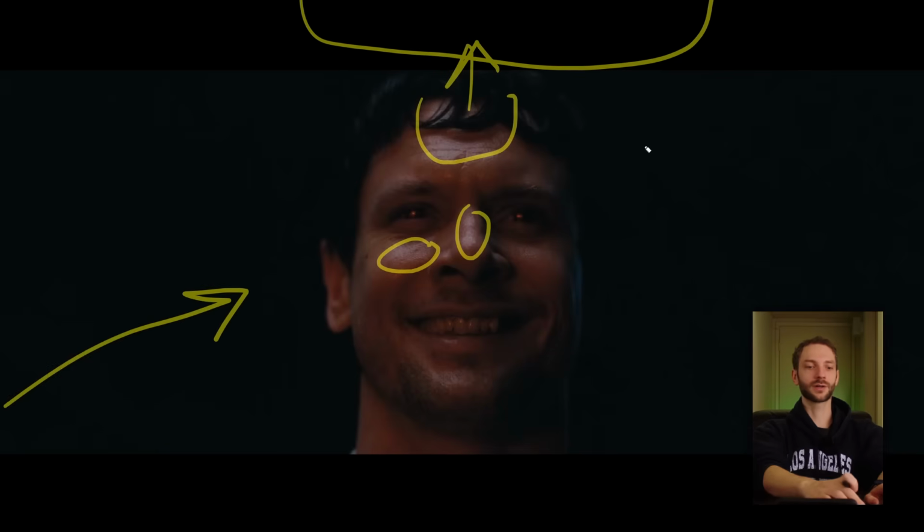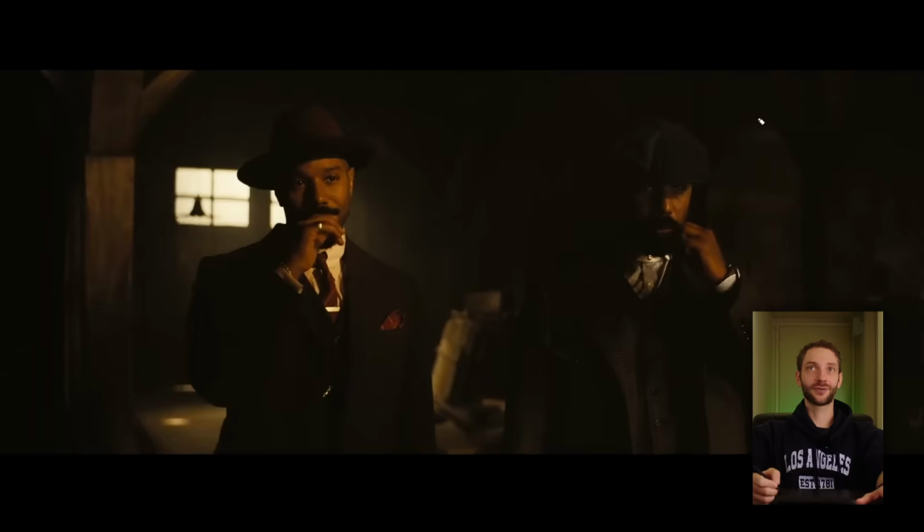Really beautiful work. Props to the DP. Every frame is so satisfying to look at. I mean, this is beautiful stuff. I haven't seen the movie yet, but from what I could make out from the trailer, there's two versions of Michael B. Jordan. This other version of him is more mysterious and a dangerous character.